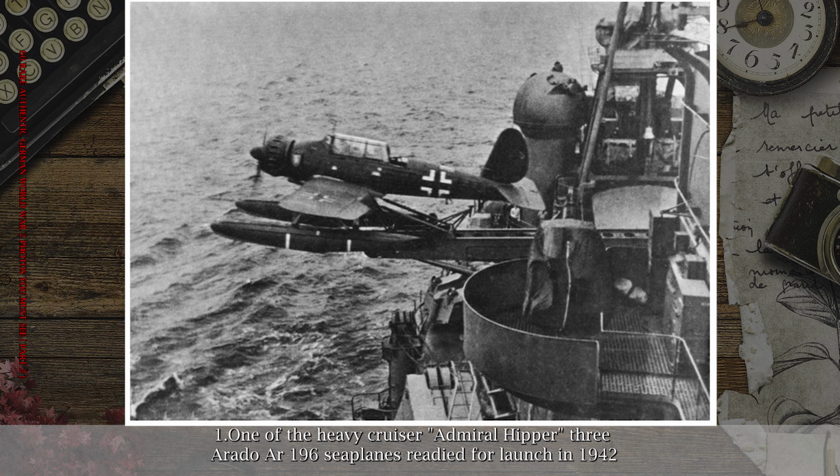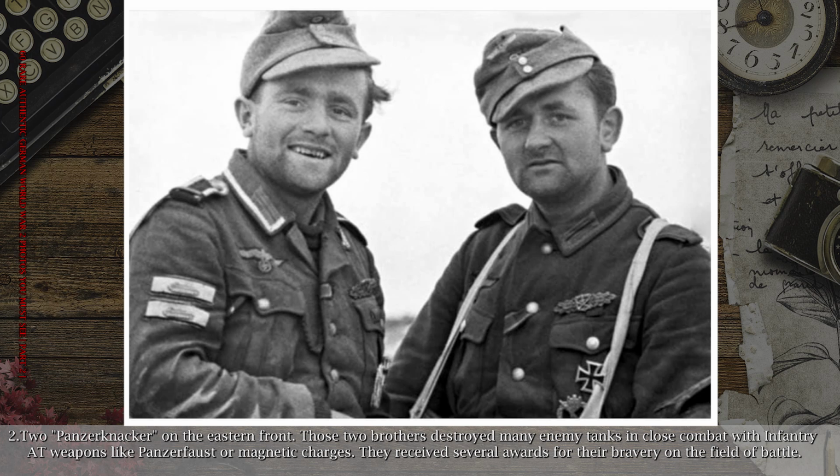1. One of the heavy cruiser Admiral Hipper's three Arado Ar 196 seaplanes readied for launch in 1942. 2. Panzerknacker on the Eastern Front. These two brothers destroyed many enemy tanks in close combat with infantry weapons like the Panzerfaust or magnetic charges. They received several awards for their bravery on the field of battle.